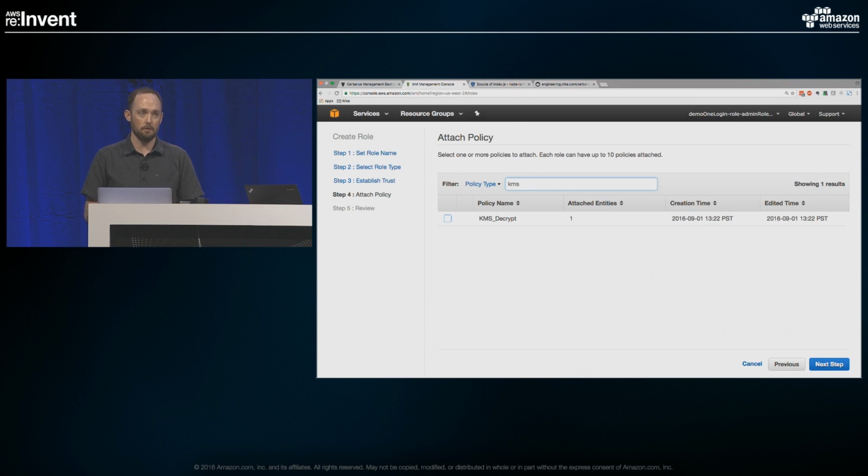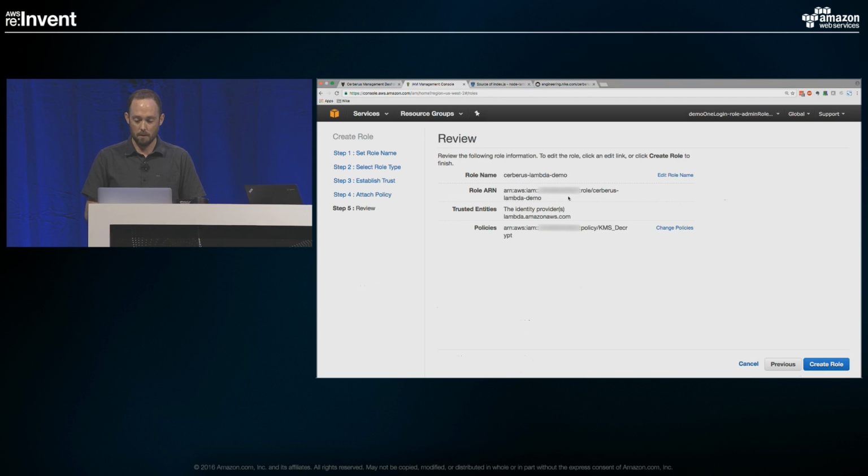In the sequence that Andrew showed, KMS is a critical portion of this. The payload that Cerberus hands back is encrypted by KMS. And that is the secret sauce that allows us to do IAM role-based authentication. Because if an attacker were to say, yeah, I've got that role, please give me that bundle of secrets, it'll hand it back, but it'll be encrypted. And KMS will not allow someone who does not have the proper role to decrypt that collection of secrets. So we've got our role set up, and we'll say create.